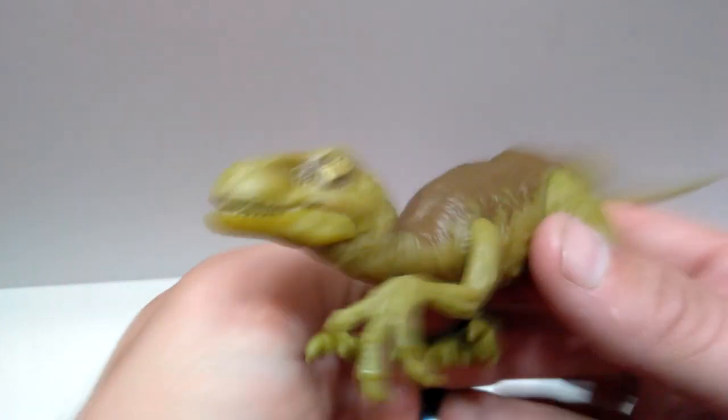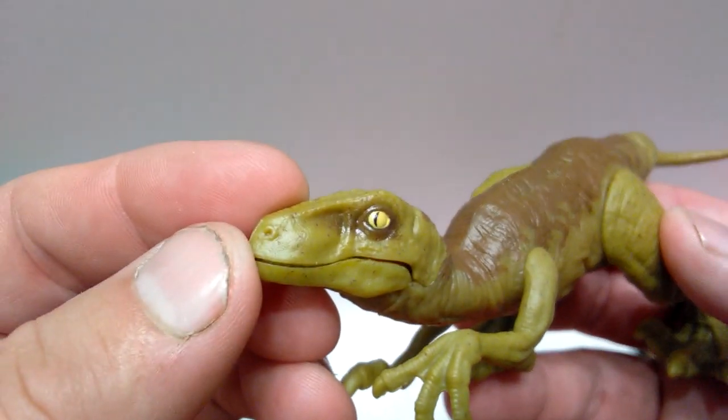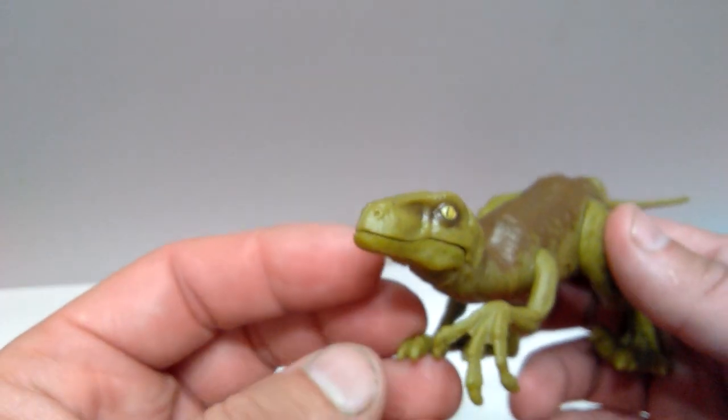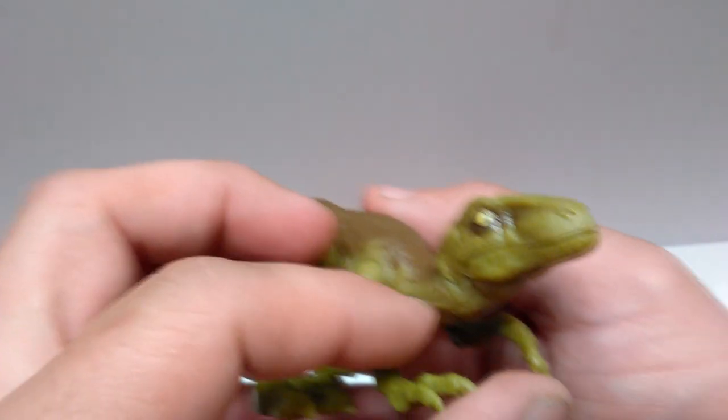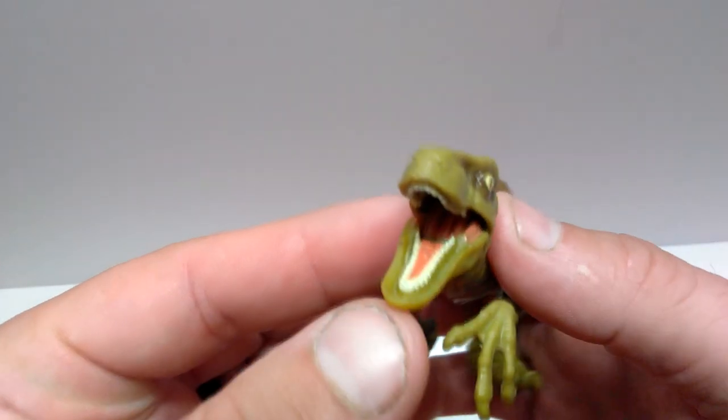As far as the paint goes, there's not much going on up here on the top of the head. Both eyes are actually pretty decently painted. This one's back a little bit too far, but for the most part, as far as the Mattel Attack Pack Raptor goes, I think they did a darn good job of getting the eye in the right spot. Of course, the jaw is articulated.